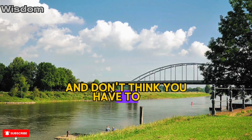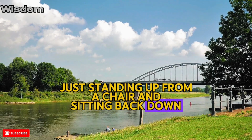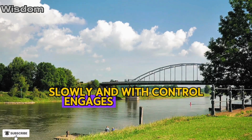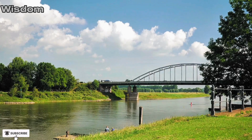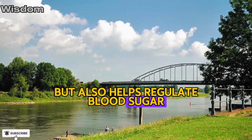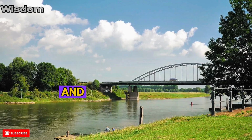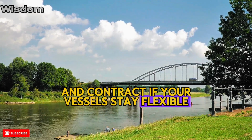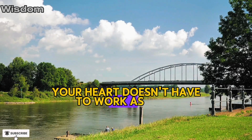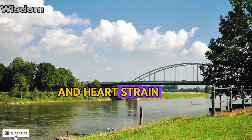And don't think you have to do anything fancy. Just standing up from a chair and sitting back down, slowly and with control, engages your thighs, hips, and core. That movement not only strengthens your muscles, but also helps regulate blood sugar and improve vascular tone, which is how well your blood vessels expand and contract. If your vessels stay flexible, your heart doesn't have to work as hard. That's a key factor in avoiding hypertension and heart strain later in life.